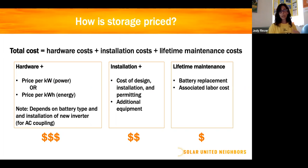When you hear the hardware cost, that's only storage. And within that hardware, they could be talking to you about, if it's an AC coupled system, the other inverter, the battery, there could be a gateway involved, and an automatic transfer switch as well. Just so you know that these terms might be coming up. When you're talking about installation, that's going to be equipment, the design, the permits, the labor, and the inspection overhead. And then you're going to have maintenance involved in it.